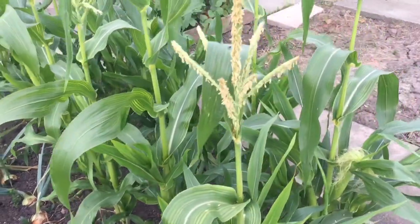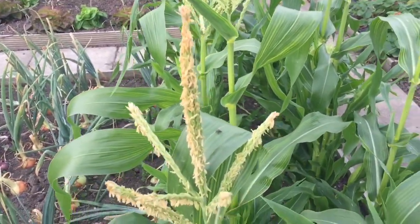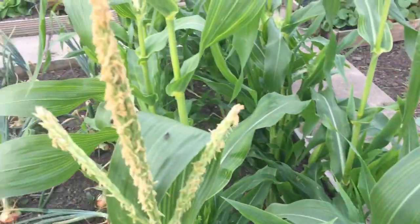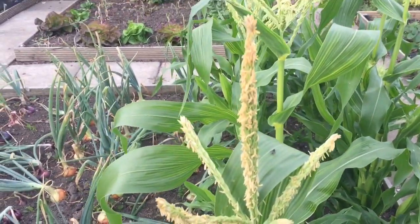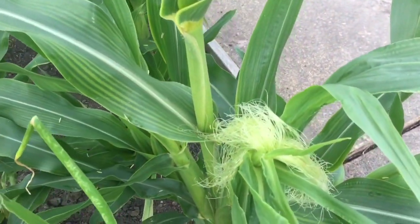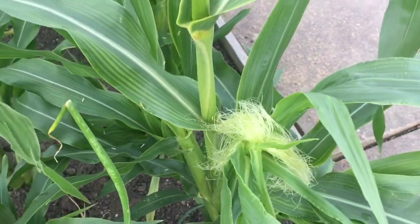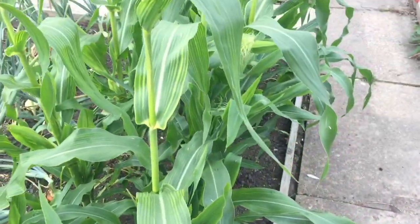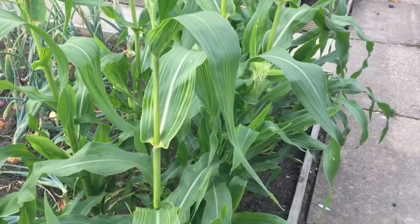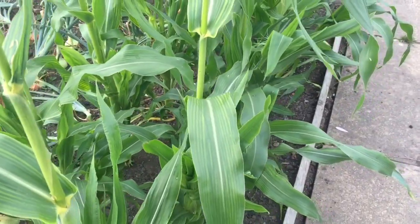Now we go over to the corn. The corn is producing its flowers now. The tassels, these are the male parts of the corn, and down here are the silks. These are the bits that are going to form the cobs of the corn. So they're looking pretty good. They haven't minded the dry, warm weather we've been having.